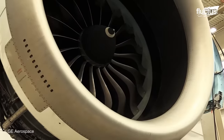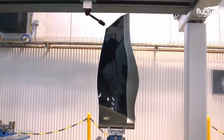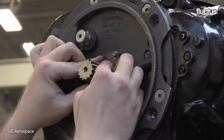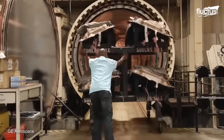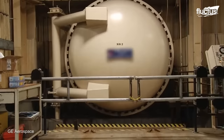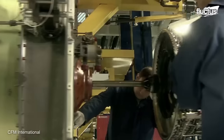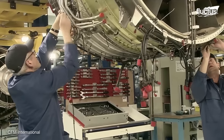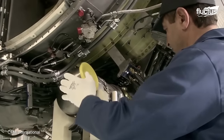GE is far from the only company manufacturing jet engines and jet engine parts. In fact, as technology improves, the industry has only become more and more competitive. CFM International is a Franco-American venture between GE and Safran that produces turbofan engines for roughly 39% of the world's commercial planes.